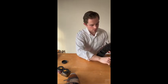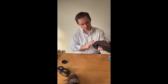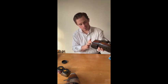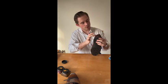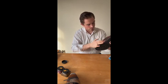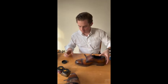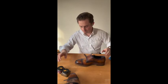And we'll come down again, just a little touch. We'll come down the side right above the welt area and up here and hit just the very back of the heel space. Same thing here, hit that back heel and come down inside of the shoe. And this is just to maintain that patina that's been so carefully applied.